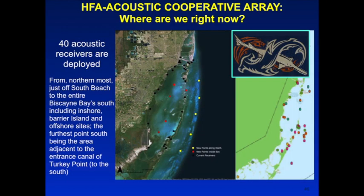So this is actually how many receivers there are out. And believe me, it is hell to get all these out and back. I've had three back surgeries. I've had three bad discs. These guys have to put up with a lot, with an old guy driving the boat.